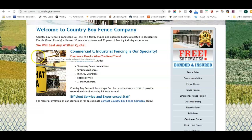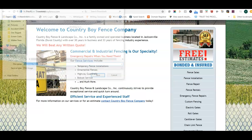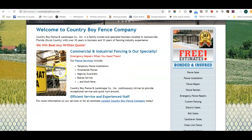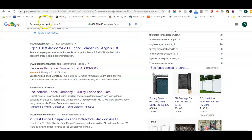Now we talked about pictures as well. Once again, Google doesn't see these pictures, but they see what's behind the pictures. So when we right click this, we can click Save Image As, and it's going to show me what your pictures are saved as. In this case, it's saved as temporary fence. What we want to do there is save those as our keywords, because once again, we're trying to tell Google what it is that we want to rank for. You may or may not want to rank for temporary fence, which is fine if you do, but I would do temporary fence Jacksonville FL, just because it narrows it down to this specific area. Or like I said, any of these other keywords that we talked about. I'm going to show you some more as well, but you want all those intertwined in there.